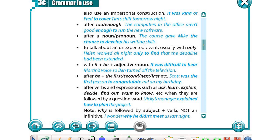After be, the first, second, next, last. Scott was the last person to congratulate me on my birthday. As you can see, Scott is the subject and this is verb to be, and the last, then we have to plus the infinitive. After verbs and expressions such as ask, learn, explain, decide, find out, want to know, so it's going to be Vicky's manager explained how to plan the project.